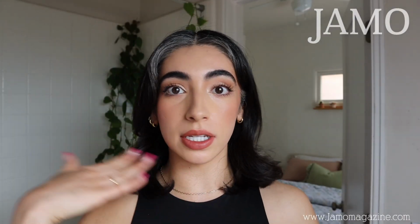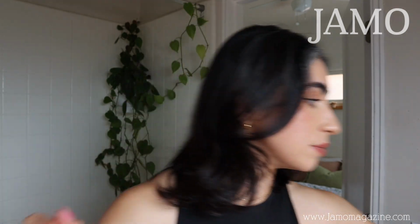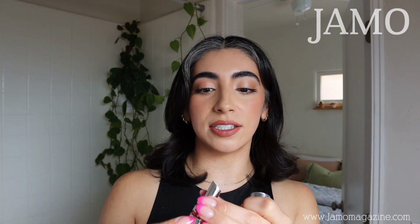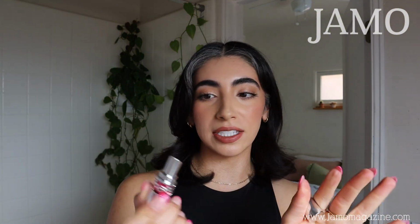So then I would just leave it as this, or what I've been doing lately, and these lipsticks have been honestly a new favorite. I got these sent by YSL. All of these lipsticks, just so good. I have different shades, but this one, okay, it looks super pink, but it honestly doesn't really have a color to it. It's kind of just a nice glaze.